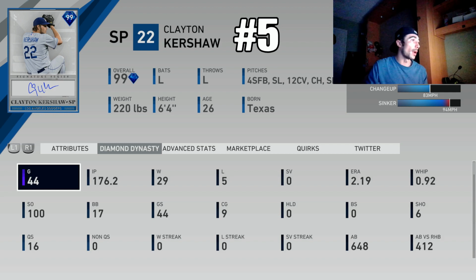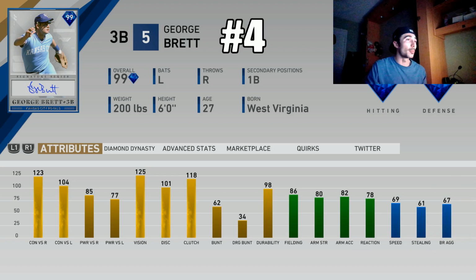So keep that in mind as well. A lot of foul balls outside the zone. Only 17 walks, 16 quality starts, so he does lead the team, a few more than Zack Greinke. This card can also hit a little bit despite his stats, but he has 9 complete games along with 6 shutouts.